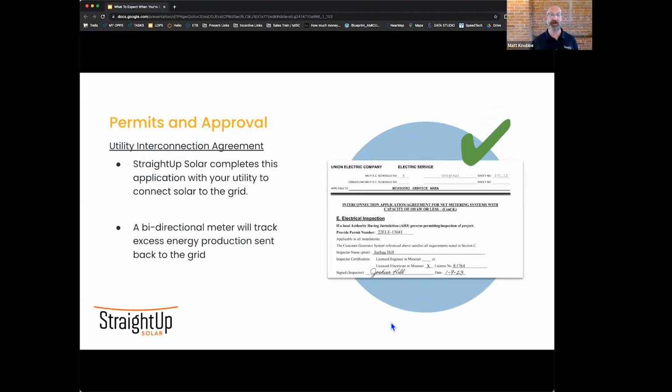We also take care of the interconnection agreements with the utilities. So each utility has its own set of requirements. We take care of that permit and all that paperwork. And then we also can coordinate the interconnection after the solar has been installed, so they can come out and do an inspection before they give you permission to operate the solar system.